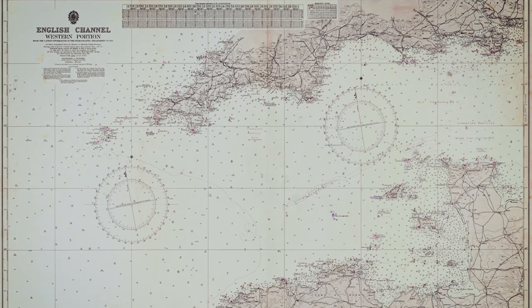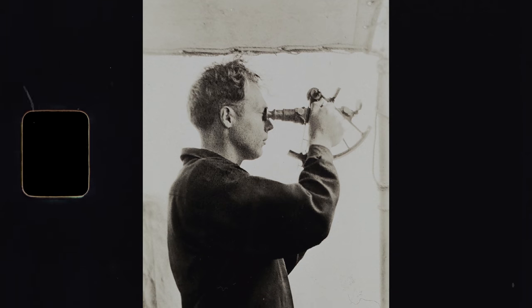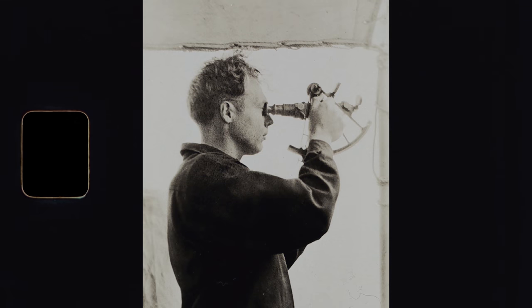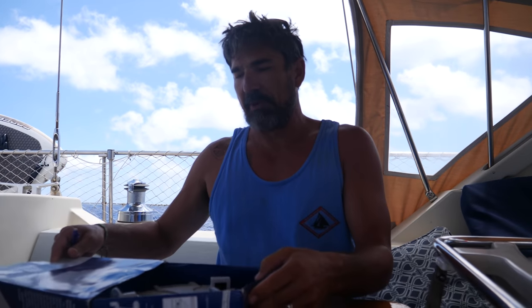Sometimes learning to use a sextant can feel more like art than science. But with a little practice and a lot of fun, you can learn pretty quickly. And I was looking forward to showing the girls some old school tech. And we're gonna be doing what's called a noon sight today.